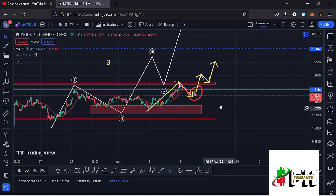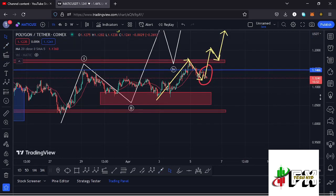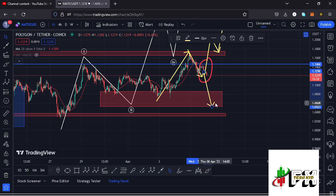But in case the breakdown continues and we continue seeing lower prices, there are high chances that we are going to get back into this red target area, which is the minimum retracement area in the formation of this wave 2. And in case such a move plays out, then I think Polygon Matic will be giving us a reset of this second wave to the lower side. And once we reset the second wave, there are high chances of seeing a reversal within the red target area to the upper side in the formation of that wave 3.